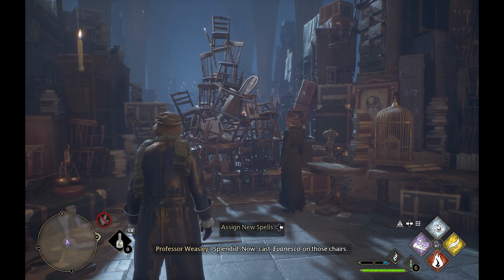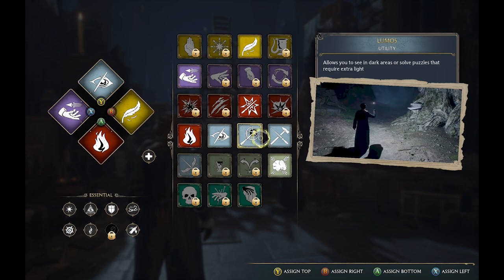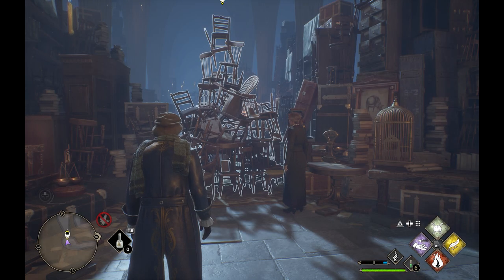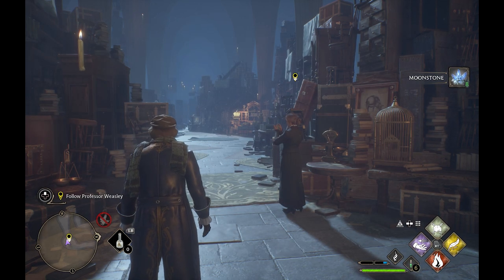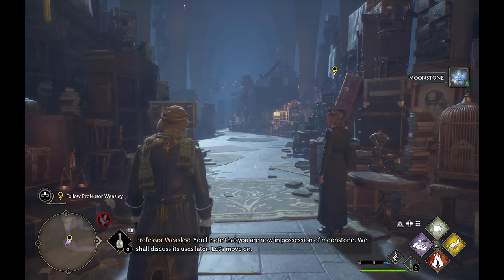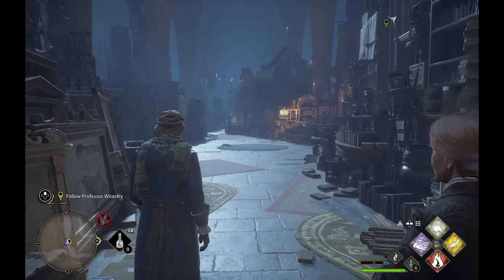Splendid. Cool. Cast Evanesco on those chairs. अरे यार ये मेरे को करना पड़ेगा. Evanesco. अभी के लिए इसको रखते हैं. Excellent work. क्या बात है? You'll note that you are now in possession of Moonstone. We shall discuss its uses later. Let's move on. Okay.